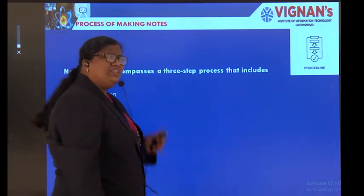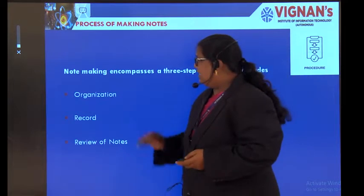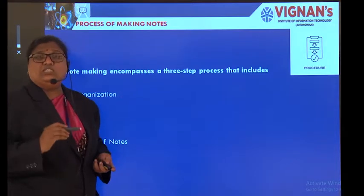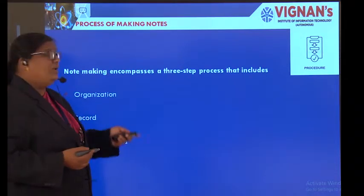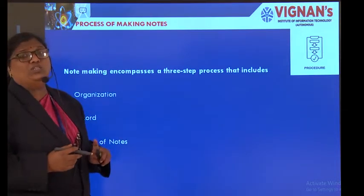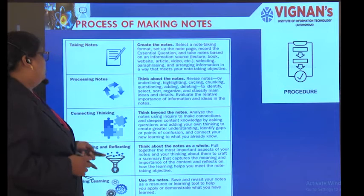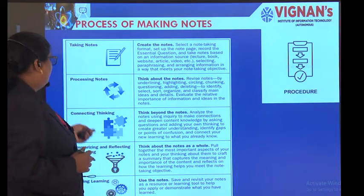There is a 3-step process for learning, or for taking or making notes. The first one is organization, then record the ideas, and after that review of the notes. After writing the notes, you need to go for a fair draft also. Initially you take notes, which is the rough draft, and once you have the rough draft, you need to organize the ideas and thoughts in a sequence, then record everything in a particular book, and then review your notes to check whether they are right or not, and then finalize. So the process of making notes: how to make the notes? First you take notes, create the notes, then process the notes and connect.